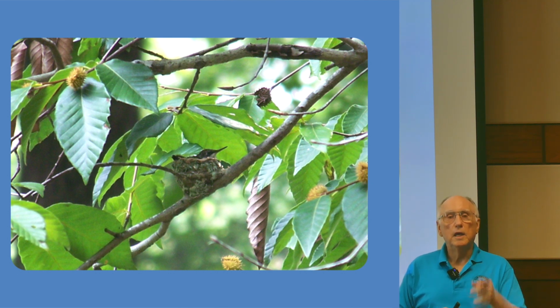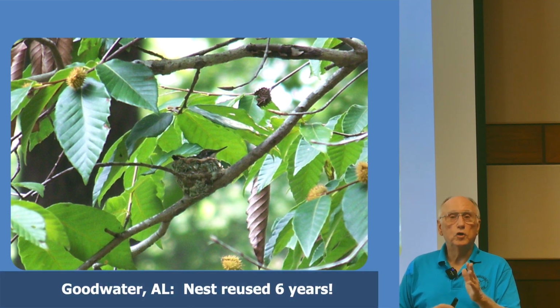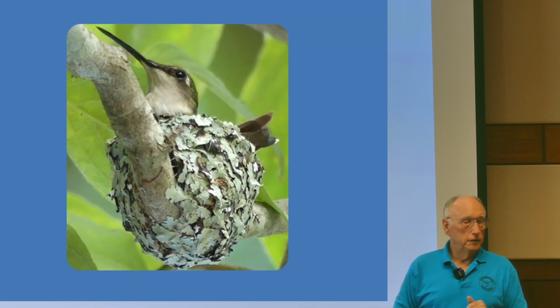used it again. What I'm trying to tell you here is if you are lucky enough to find a hummingbird nest, if you can possibly resist it, leave it alone, because there's a chance that she will come back years and years and reuse that same nest. So you may get to see hummingbirds for several years. I know specifically of one ruby-throated hummingbird that used a nest up near Goodwater, Alabama for 6 years. So try not to disturb that nest.